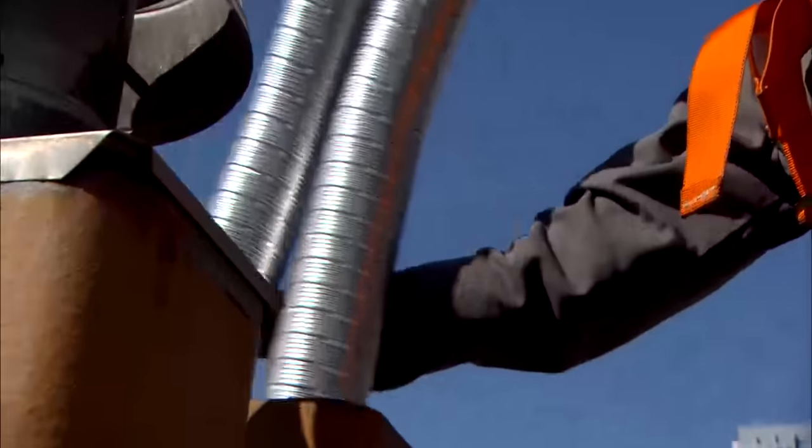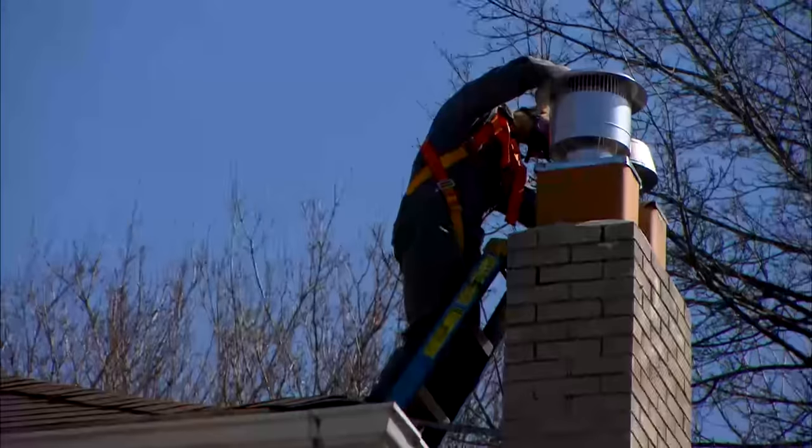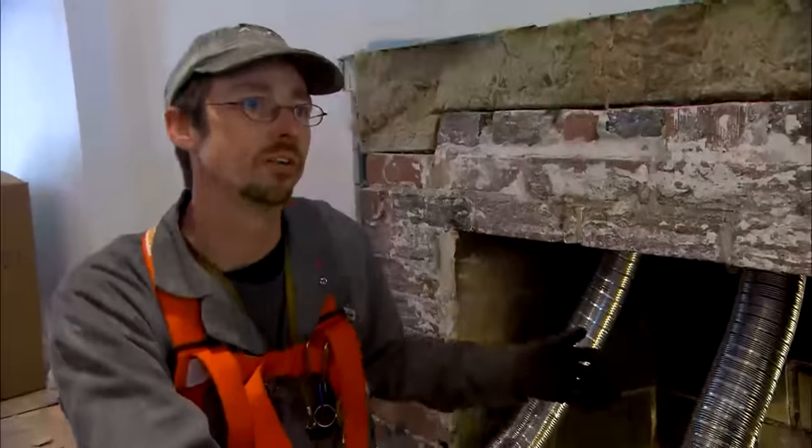The existing channel had no outside air to allow for combustion, so all the air had to come from the inside of the home. What that means is the hotter the fire, the quicker the flue gas velocity up the chimney, the more house air was actually taken up the channel as well.